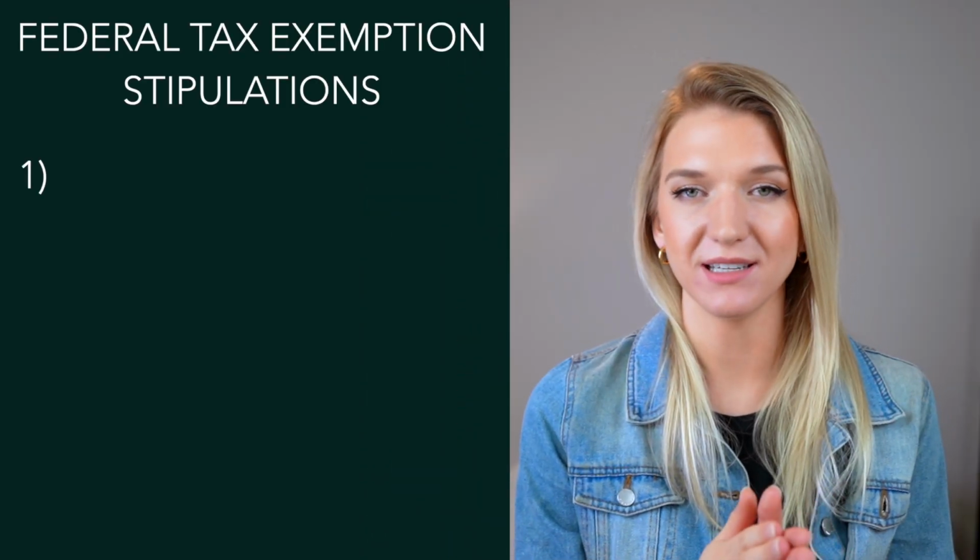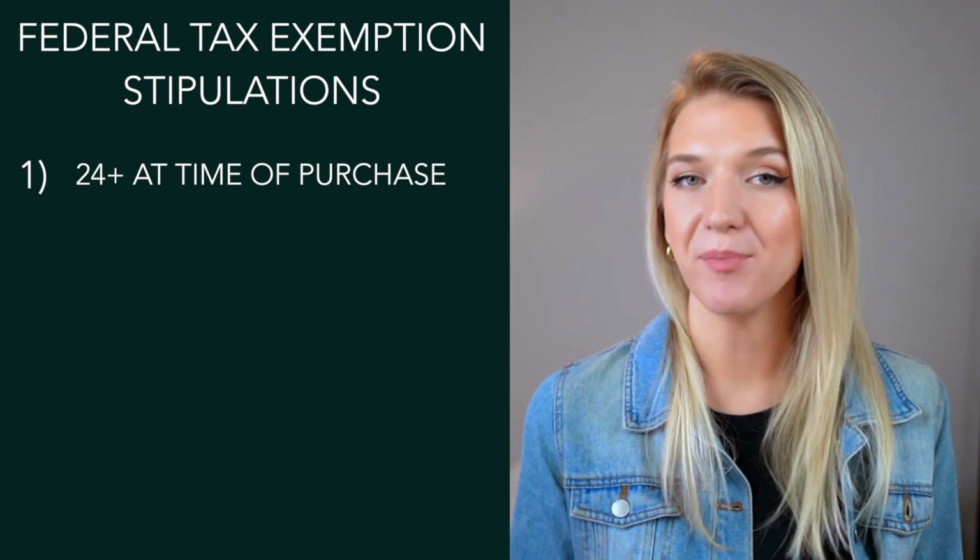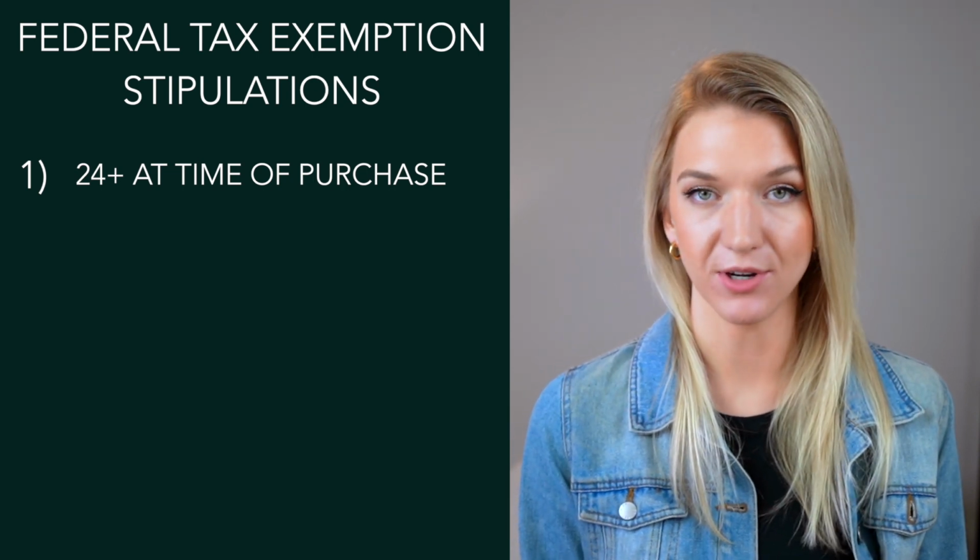The second major tax incentive for I Bonds actually enables you to avoid paying federal taxes. And this is if you're using I Bonds to pay for your education. There are a few stipulations you need to know about if you want to use I Bonds as a tax-free way to invest for college. The first is that you must have been at least 24 years old when you bought the bond. And because of this stipulation, oftentimes I Bonds are a great way to set aside money for your children's college.